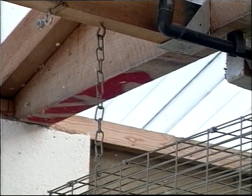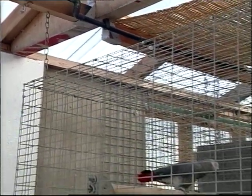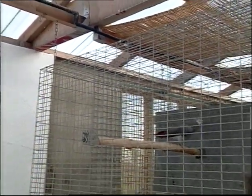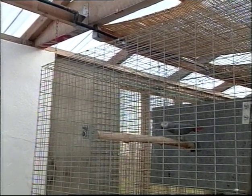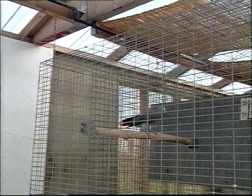But my own preference is for 6 foot by 4 foot by 4 foot hung all wire flights suspended 4 foot from the floor, allowing the birds to perch above the keeper's normal eye level, thus providing a feeling of security.